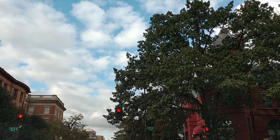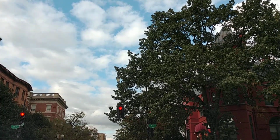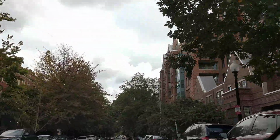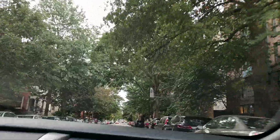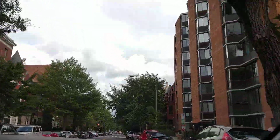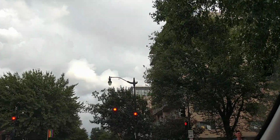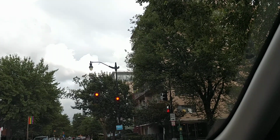I have no idea where I am. The Hotel Han? I have no idea where I am. That's a street we want to be on, but I don't think we're at the right place. You are going the wrong way down the street. Yeah, we want to go the other way. It's a one-way street.